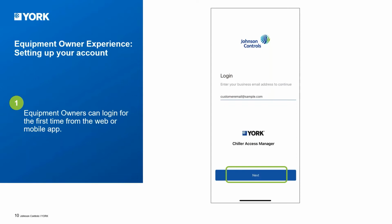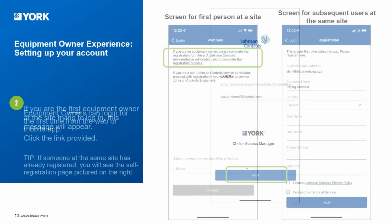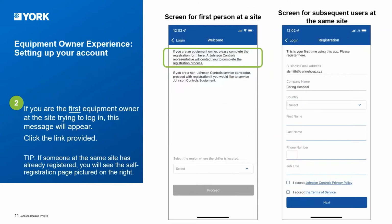At any point in this process, if you get stuck, you're more than welcome to reach out to your Johnson Controls contact, and they can help make sure that this happens smoothly for you. If you've downloaded the app, as Daniela just mentioned, or if you go to yorkchilleraccessmanager.com, you will be brought to a login screen. If you type in your business email and click next or log in, from there you will see a couple of screens.